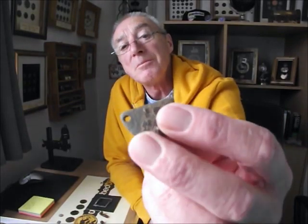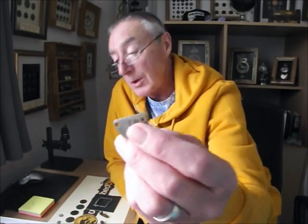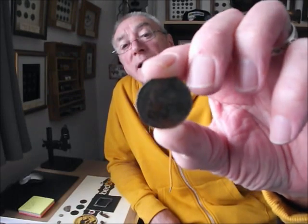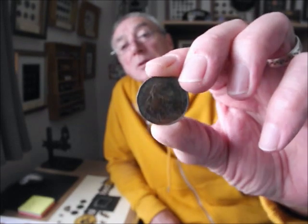Tiny little, probably a gaming piece from the medieval period. That's all it is. This is some kind of mount of some description. Maybe a saddle maker's badge or something like that, not entirely sure, but quite old as well. Coin wise, that is King George V. You can just see him there, King George V. I can't get a date off it because the back of it is absolutely destroyed. So that was that.